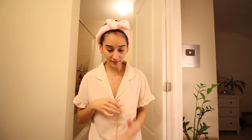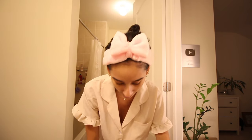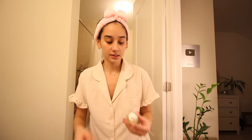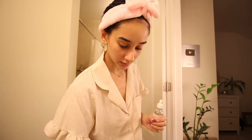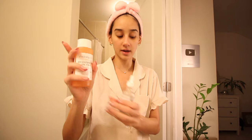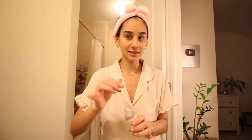Now I have like 7 different products that I put on my face, but I don't like to use them all the same night. I think what I'm gonna use is a hyaluronic acid and vitamin C tonight. Sometimes I'll use my BHA exfoliant, or Pharmacy Brighten Up 3% TXA. But obviously they're all acids, I'm not gonna mix them all together.